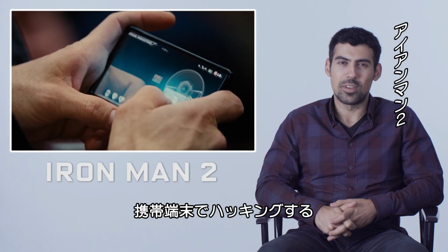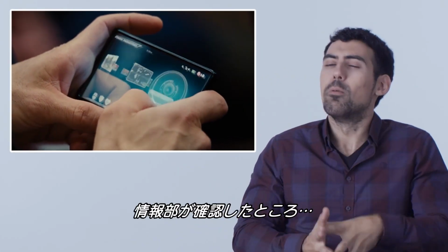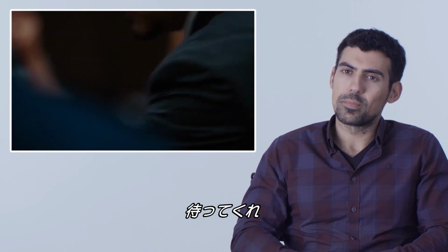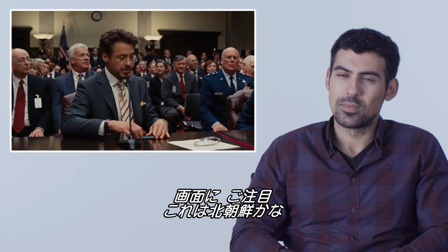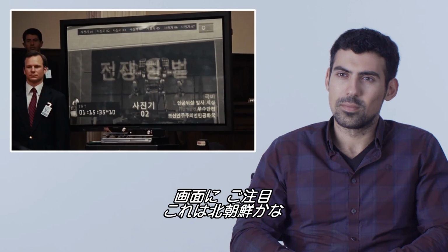Hacking on a cell phone, Iron Man 2. And local intelligence on the ground indicating... Hold on a second, buddy. Let me see. I need him. If you'll direct your attention to said screens, I believe that's North Korea.